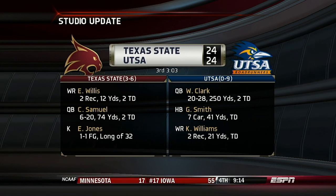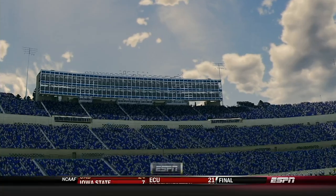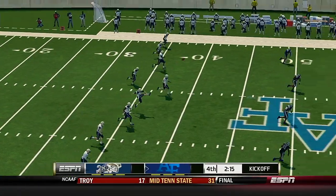The Bobcats unleash their aerial assault and find Pater for a touchdown. And for Samuel, he's tossed a couple of touchdown passes. Locked up at 24. 13-7 game here. Anderson. And it looks like they're ready for the kickoff.